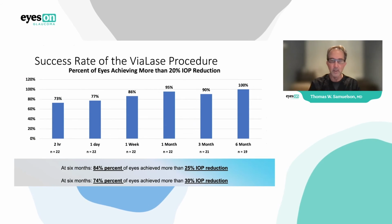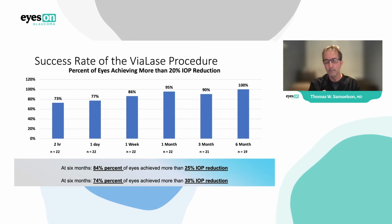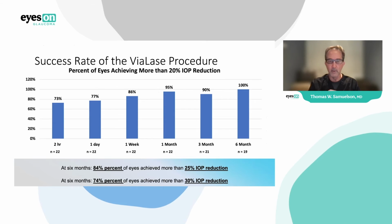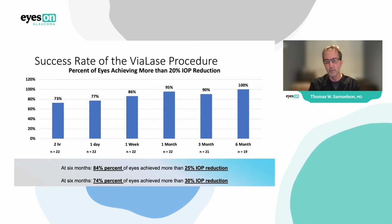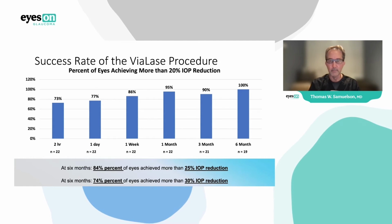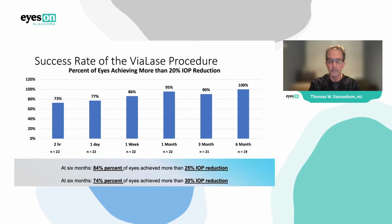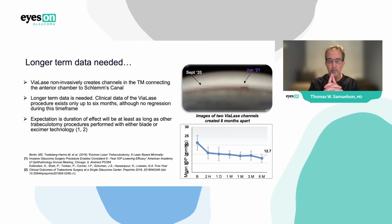The US FDA trial is just getting underway, or I shouldn't say the US trial. It's outside the US, although several of us are involved in going to other countries and doing this laser, and then presenting to the FDA when the time's right, when we've got the study completed. But very high success rate in the early proof of concept patients. And of course, we need longer term data.